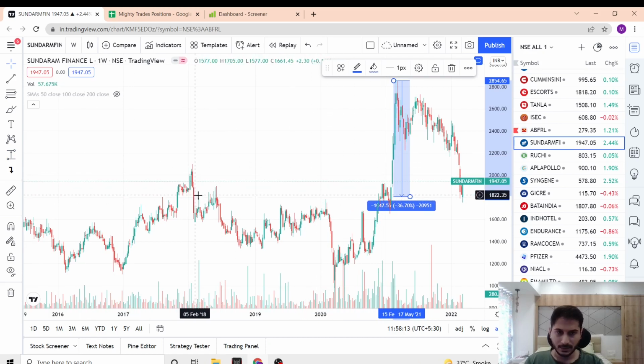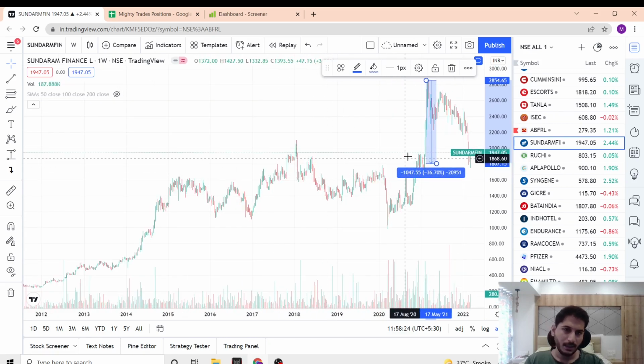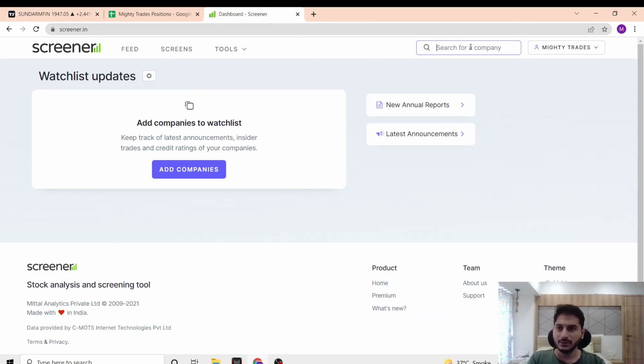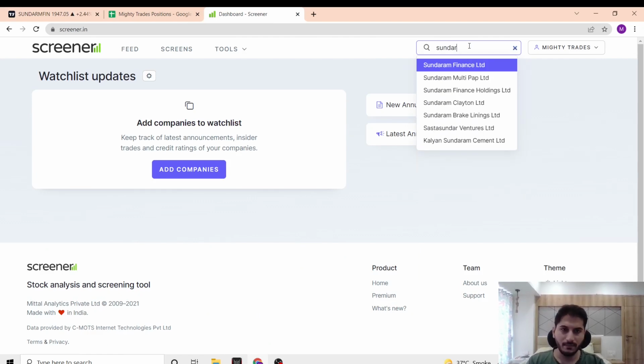So it's currently taking support at this zone, which is here at 1958, which was a resistance back in Jan 2018. And it's taking support over here, which was a breakout of its pre-COVID high. So let's see if it manages to stay above this level. Otherwise, if it breaks this low that it made in the previous week, we can see a further fall, which will not be great. Let's quickly take a look at the financials of the company just to figure out if we can make a contrarian buy over here.